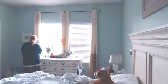So first thing in the morning, we wake up around 8 a.m. usually. I wake up, go into the restroom, brush my teeth, go to the bathroom, and open these windows. As you can see, Brady is not ready to get out of bed yet.